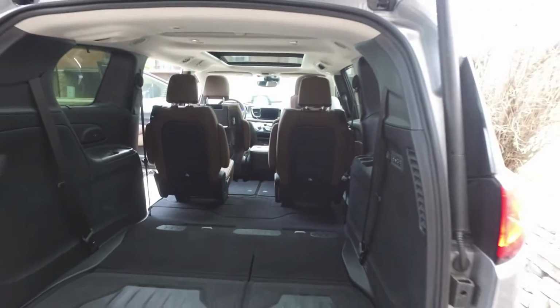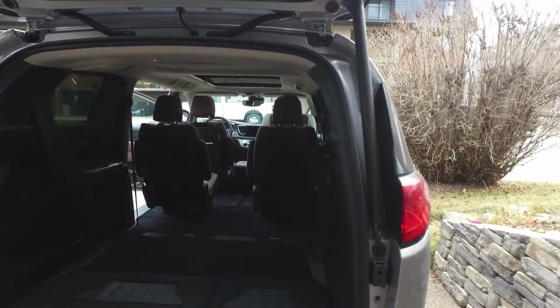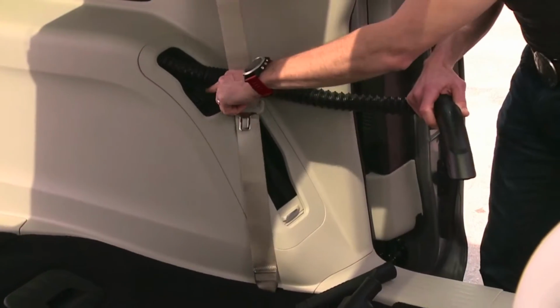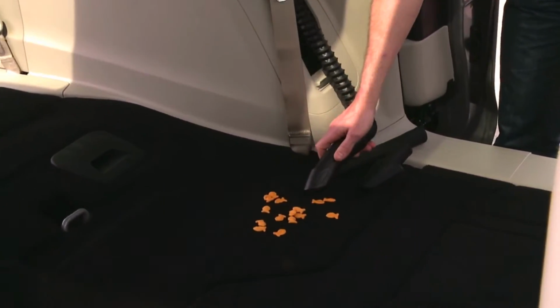Now, if you do have a bunch of stuff back here that's making a real mess, or kids for that matter, there is an optional built-in vacuum cleaner too. So some really slick kit there in terms of keeping this vehicle clean, and also a lot of cargo options too. But if it's not sheets of plywood that you're hauling around in the back of the Pacifica, which will fit, by the way, and instead it's your family, of course you want it to be safe, the new Pacifica also has a top Safety Pick Plus rating from the IIHS.